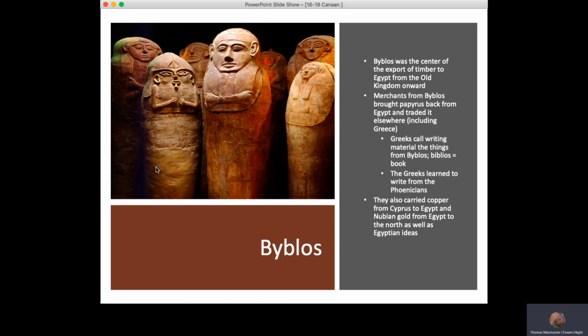Byblos will become the main center for the export of papyrus paper to places outside of Egypt, so much so that when the Greeks begin writing, they buy their writing material from merchants from Byblos. So they call writing materials things that come from Byblos, that is, biblios, or books. We get the word Bible, bibliography, from the name of the city of Byblos. Now, the merchants of Byblos will also begin taking copper, from the island of Cyprus, to Egypt. They'll take Nubian gold from Egypt elsewhere in the north and carry many Egyptian ideas and spread them. So you can see with these Canaanite coffins, there's some heavy and I think fairly obvious Egyptian influence that they'll bring home.